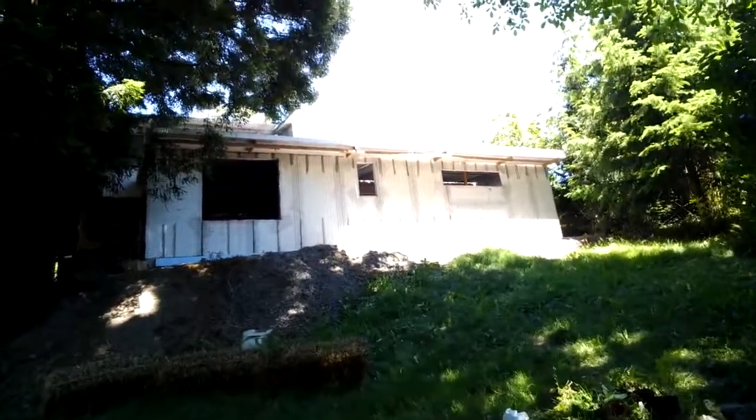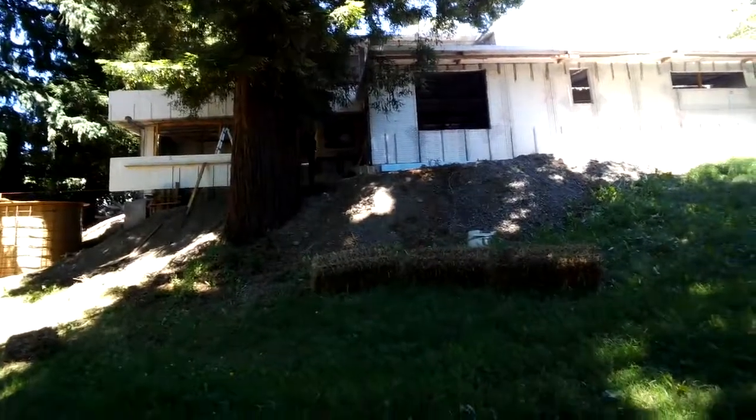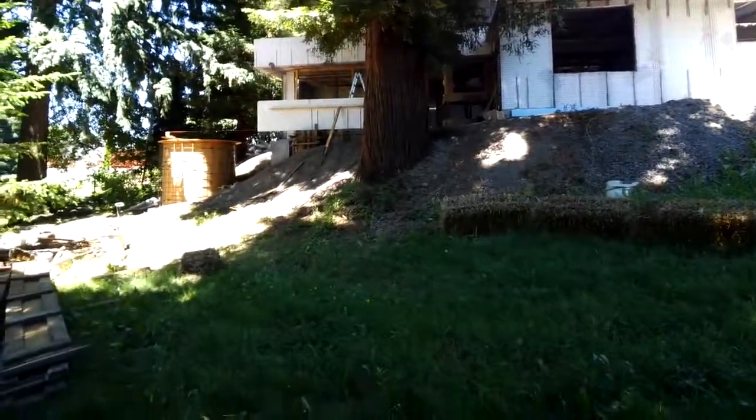So we walk through the lot here. And there's a good view of the side of the house, the back of the garage, the wing up above, and how the tree is just kind of nestled in to exist with the house there. It's very nice, very nice.